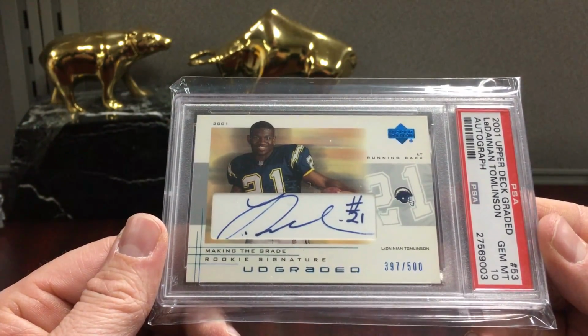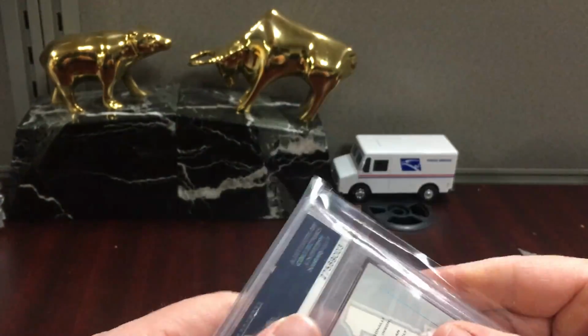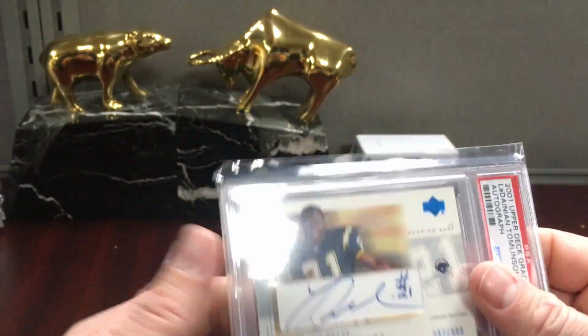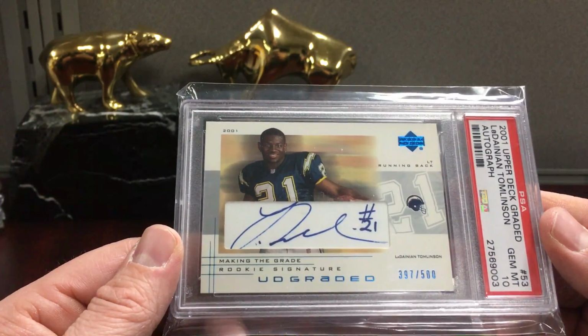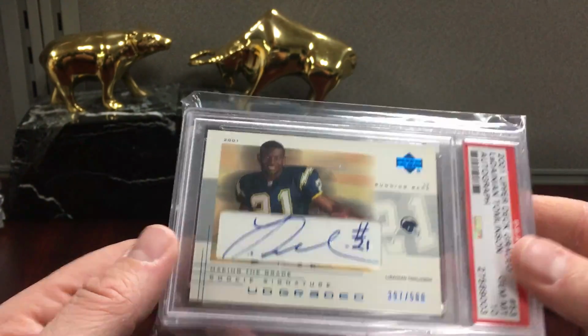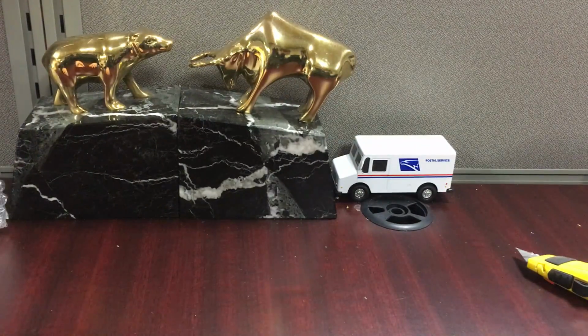LT Upper Deck graded. This is a 10. This was like around $100. It was in an auction. That was the starting bid. I was the only one to bid, and I thought if raws go for like 60 or 70, a 10 should go for 100. Just kind of what I was thinking on that one.